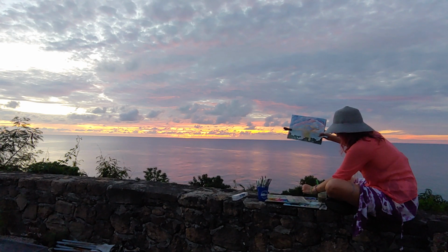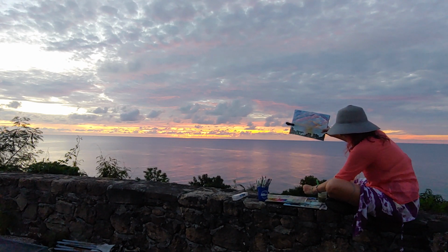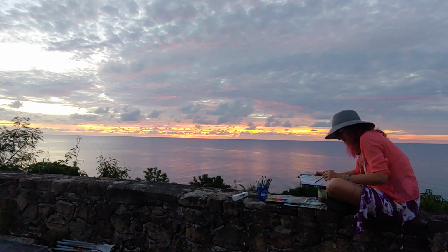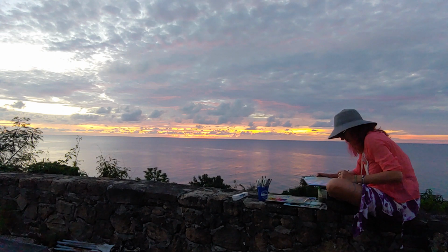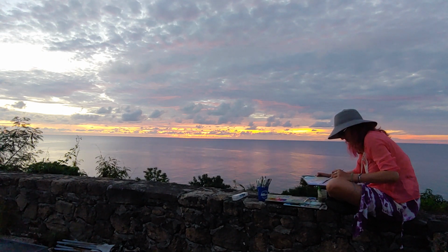But I will go back and work on it some more, because I would like to punch up some of these cloud colors. The easiest way to punch them up is to let everything dry really good and then go back into it. Who knows? I might go back into it with some wash.